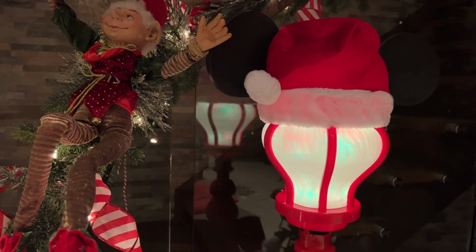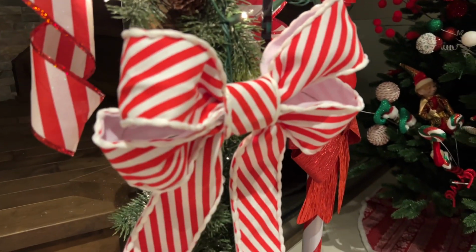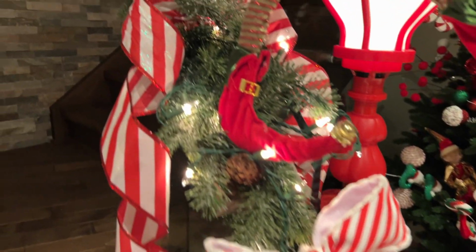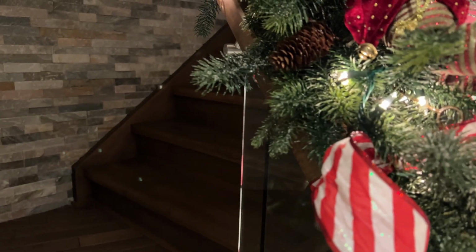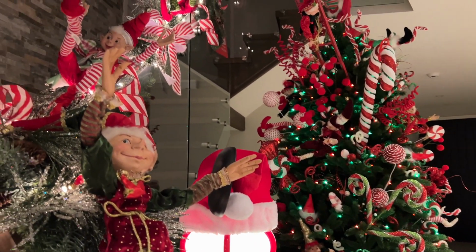I have the big peppermint ribbon kind of going all around. And then I got these peppermint bows this year. If you guys remember, at the beginning of the season, that's what these are for. So those are going up the staircase with the peppermint ribbon. And then it ties in perfectly with the tree.